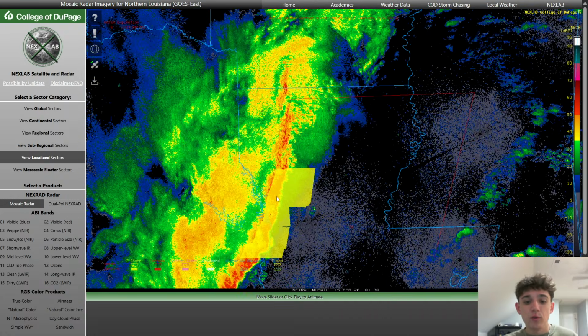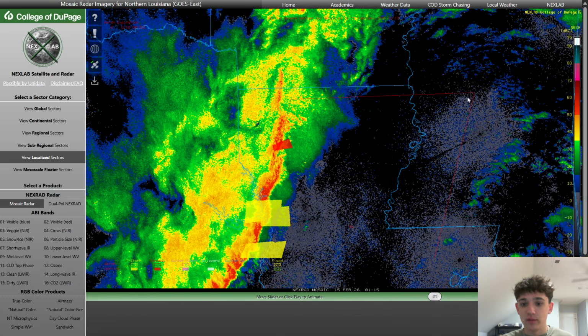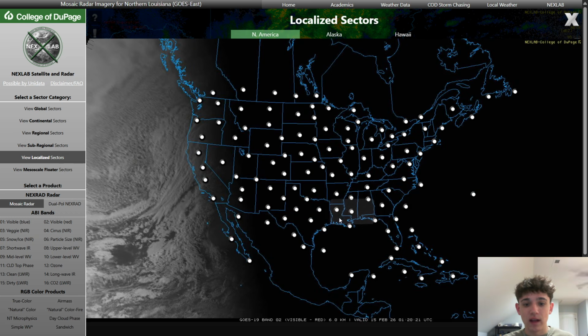And you can see as this line moves through, watches and warnings get issued. You can see a small red box issued here. That is a tornado watch that is in place, and you can see these little red boxes are tornado warnings. Yellow are severe thunderstorm warnings, and this is the last frame we have. These are sometimes delayed by a few minutes, but are either way very active.